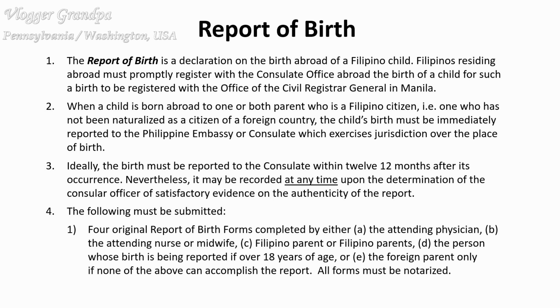So let's say you have an American father and a Filipino wife. And let's say you cannot contact your mother, or your mother is deceased, then the foreign parent could do the report of birth, provided none of the above. If the A, B, C, D are available, they should be the one to do it. Otherwise, E, the foreign parent only, if none of the above can accomplish the report. And all these forms will have to be notarized.